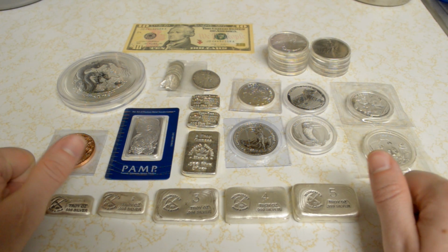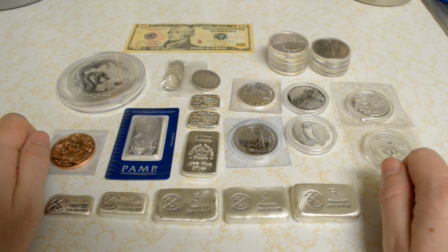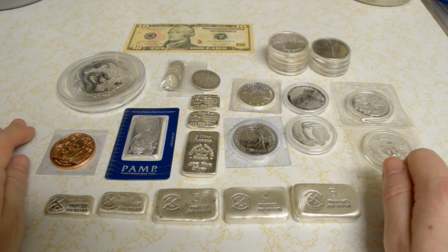So as far as where to get your silver, you can buy them at coin shops. You can buy silver at online websites, which is where I got a lot of this here. You can buy it from pawn shops. There's coin shows. Lots of ways to get it. If you've got a buddy that lives down the street, you can buy it from him if he's into collecting silver.